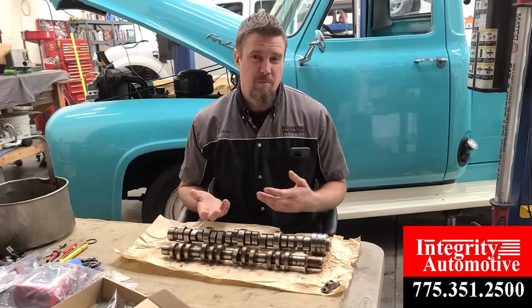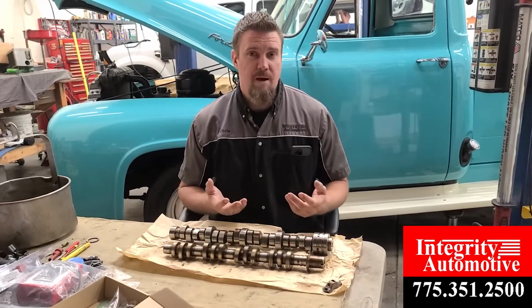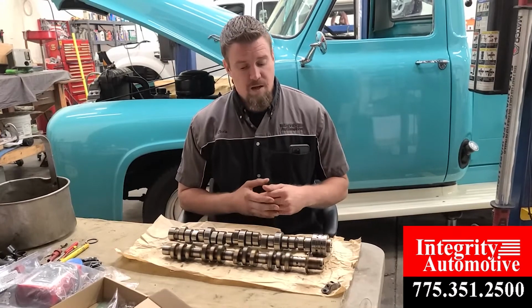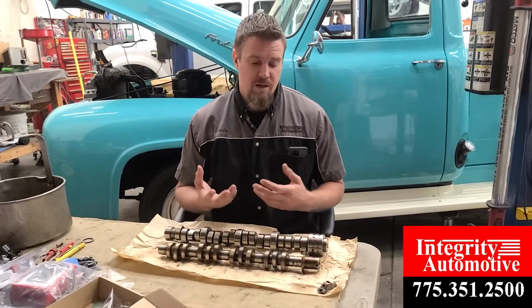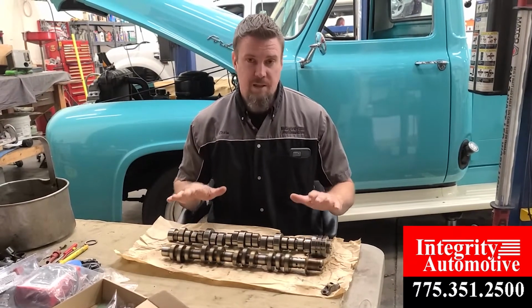People will come in with random misfires, unexplained issues in their vehicle to where they keep having check engine lights, even though they've thrown parts at it and it's still not fixing it. We've come to find out that some of these smaller pieces are failing internally in the engine, and it's causing destruction to some of the major components of the engine, namely the camshaft.